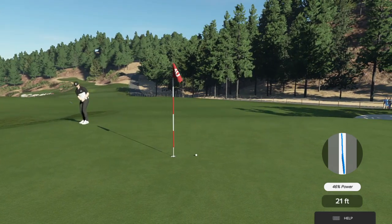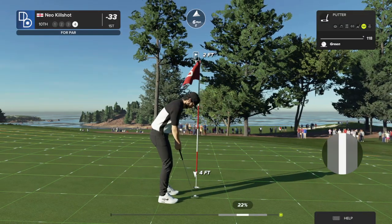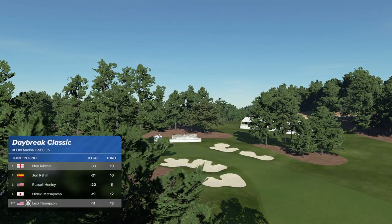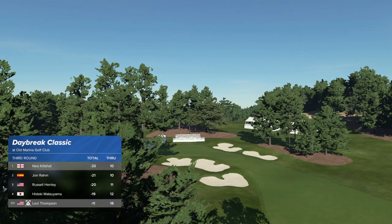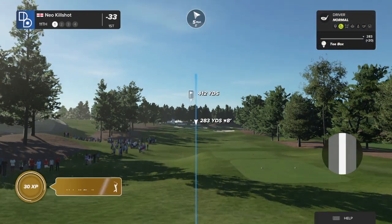Just didn't drop. Putting for a par here. Down she goes. Let's head to the next. Still in the lead now after that hole. Teeing off now at the 11th hole.